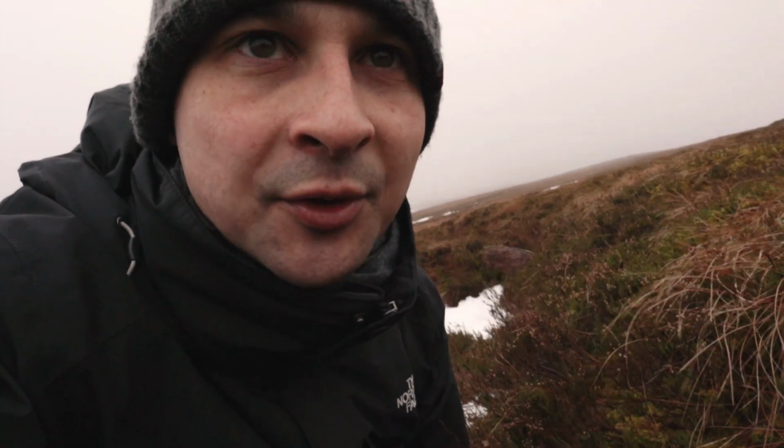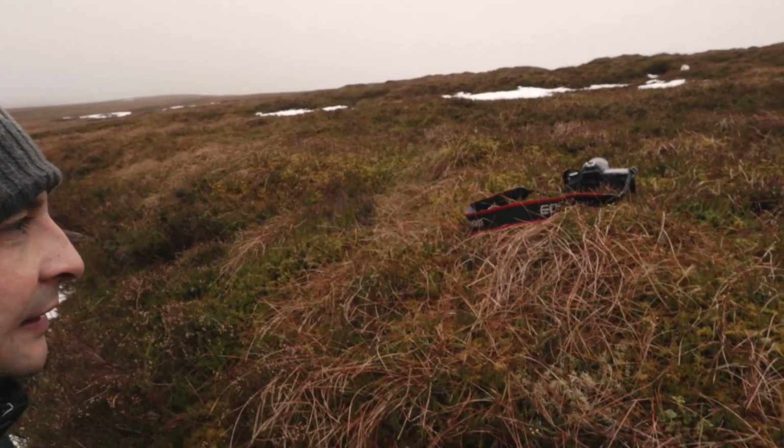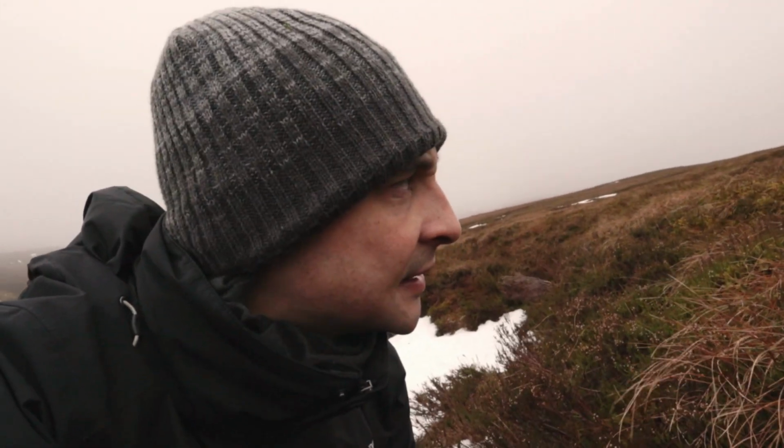So apologies for the poor sound, because it's quite windy up here. But I just wanted to try and capture this on camera. So I found a hare here, and I don't know if you can see that, but essentially with mountain hares, you'll find some which will tolerate you if you approach them very slowly. And that's what I've done.